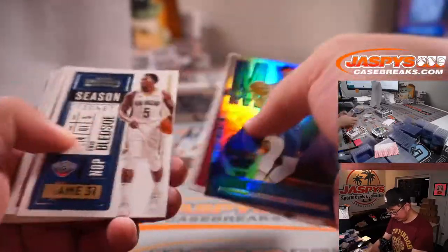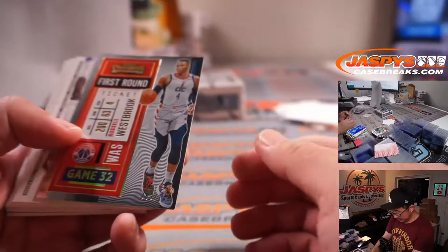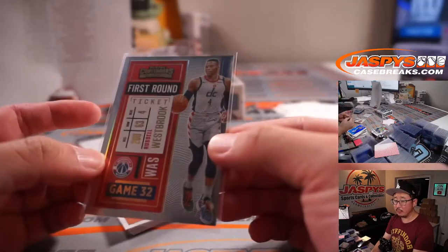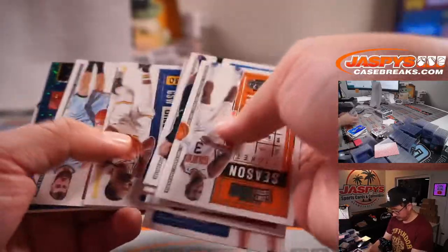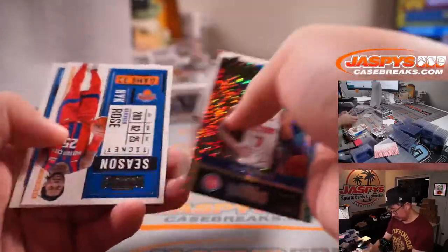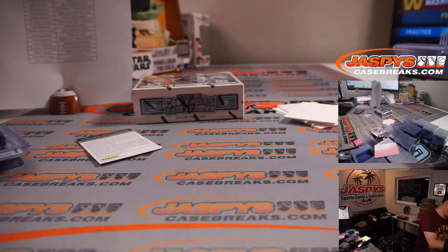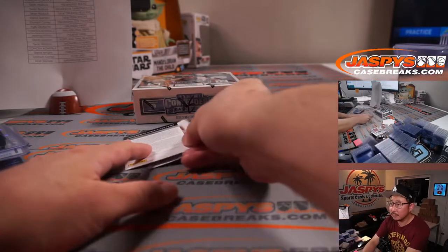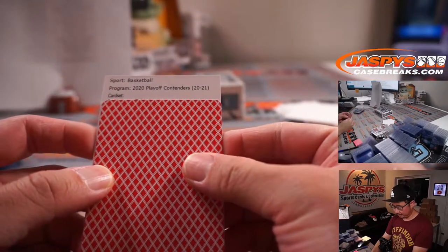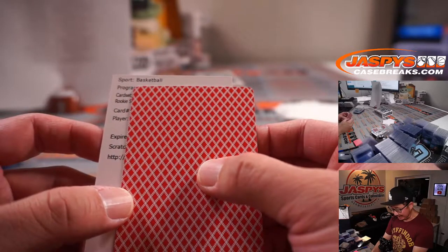There's a Ben Simmons, MVP contenders. Some people think he could be an MVP contender someday. There's Westbrook, Wizards edition. Finally back home in LA. It's 149. Rookie season ticket autograph, card number 117.